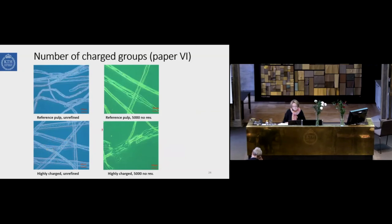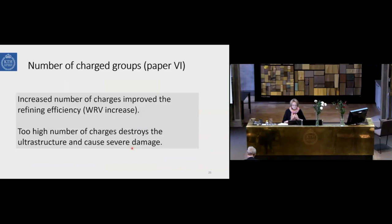And then when you do the refining of the reference pulp, you see some external fibrillation, and in this case, the fiber gets straighter. And when you do refining of the highly charged pulp, you kind of destroy the fiber. You have ballooning, you have severe destruction of the fiber. So somewhere, you cannot have too high charges and put in mechanical energy at the same time. So I would say that an increased number of charges improves the refining efficiency. But if you have too high a number of charges, you destroy the fiber. The outer structure is destroyed, and you have severe damage and really no strength improvement. So there's a balance.